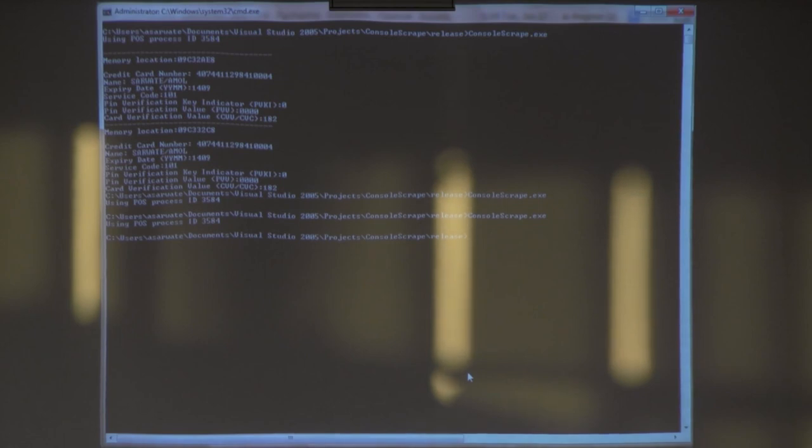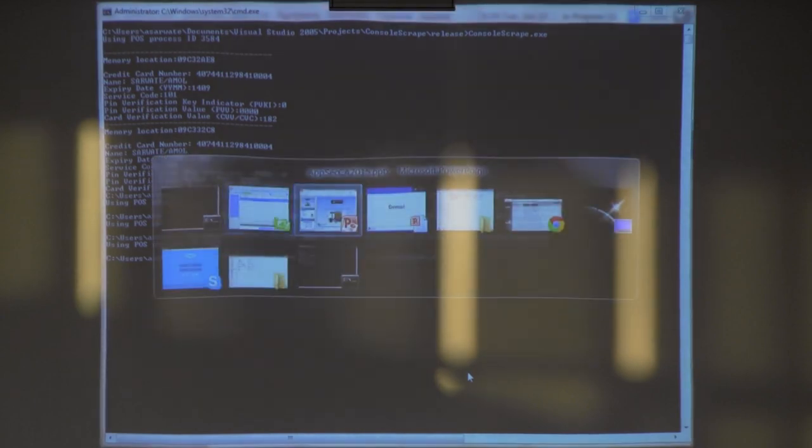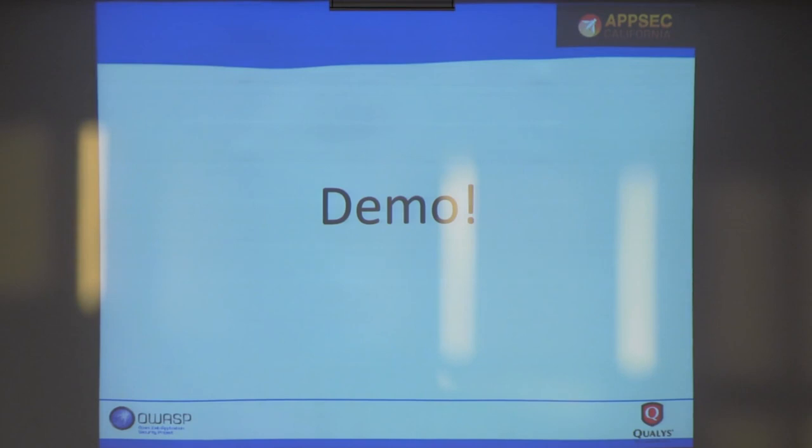So this is a pretty good program. After the transaction was either canceled, which I did now, or if it had gone through, if the card had not expired, it does zero out the memory and then the malware cannot find it. So now it doesn't matter how many times I run it, the data is gone. So yeah, basically that was the demo of how a RAM scraping malware steals credit card data.